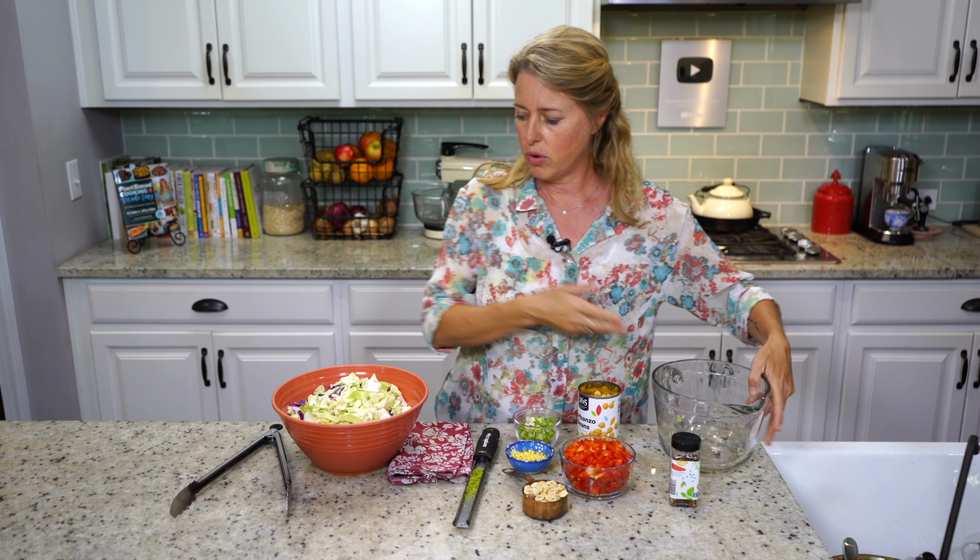We have 6 cups of chopped cabbage, and I've chopped it into little bite-sized pieces, and I did half green cabbage and half red cabbage. And if you watched the special from Dr. Greger and nutritionfacts.org, he says that when you're picking your vegetables, if you're going to eat cabbage or something like onions, to pick the ones that are red in color because they have way more phytonutrients in them. So that's why I mixed half and half. And it's also beautiful. So we're just going to put that in our bowl.